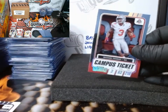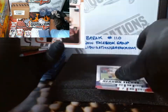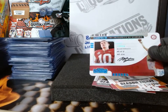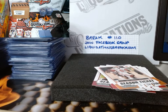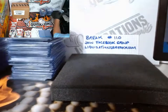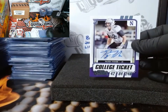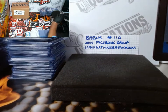Michael Thomas, Ohio State. And our Mac Jones is our campus ID for this case. Mac Jones. Nice hit there. Mac Jones, Alabama. Campus ID. Patty Fisher, Northwestern linebacker. Jordan Love.